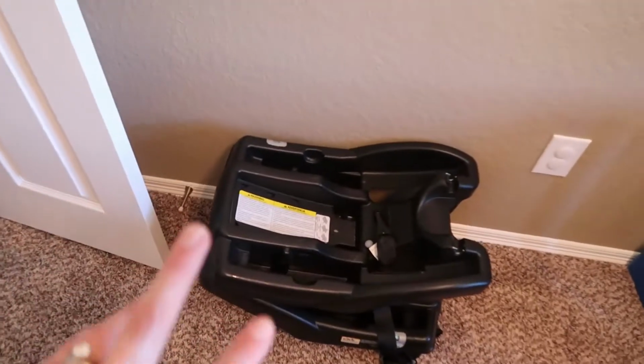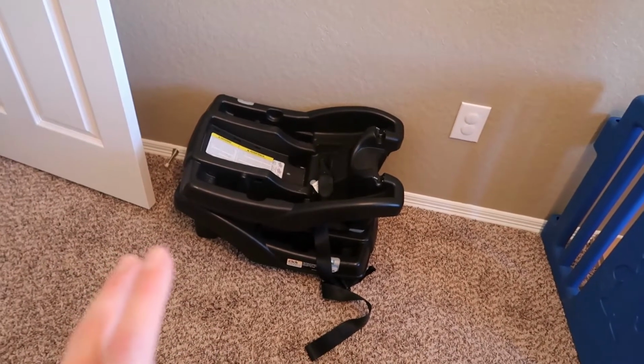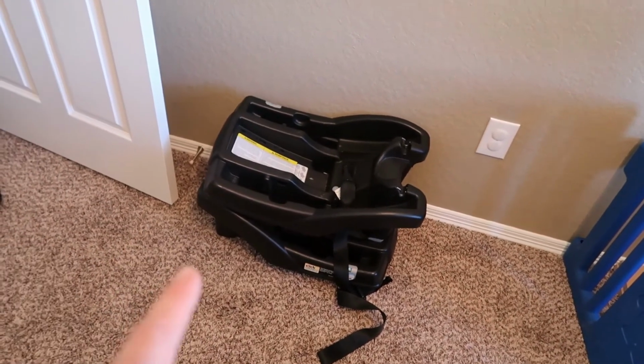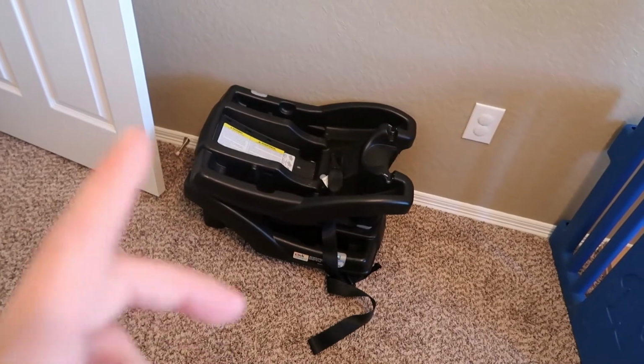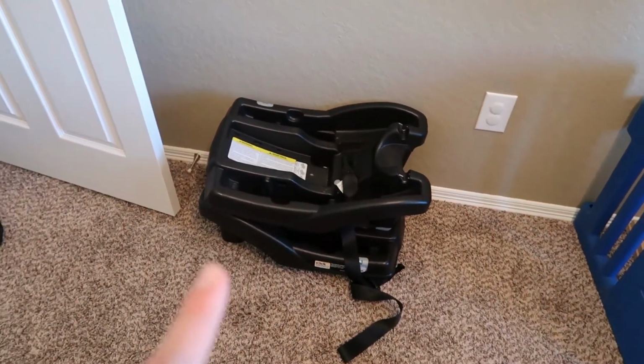And then I left these. These are the bases for the infant carrier. Because they're plastic, I decided I'm just gonna put these in the attic. So I'm gonna leave those right there and ask for Philip's help to put those in the attic.